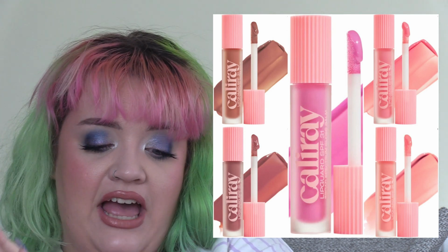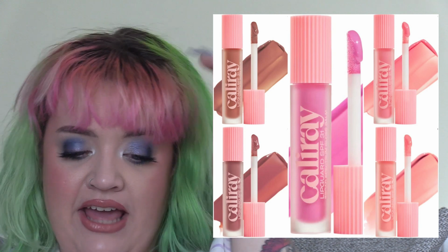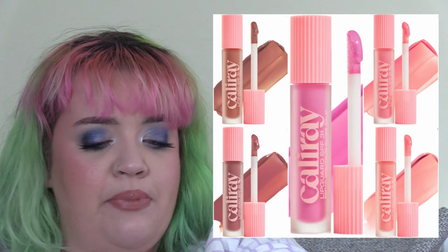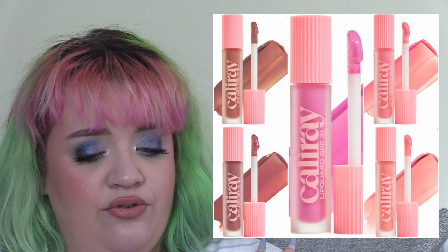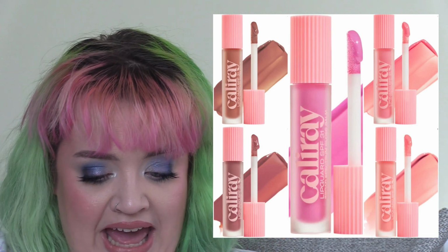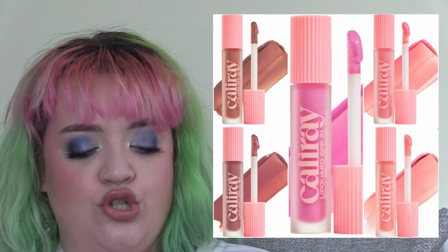These look really nice. I'm kind of disappointed that we can't get Cali Ray in the UK. There's a really pretty nude pink shade, a really pretty kind of brighter pink shade. These look really lovely. I'm hoping at some point Cali Ray does come to Sephora in the UK. And I would like to try these. I also think the packaging is super cute.